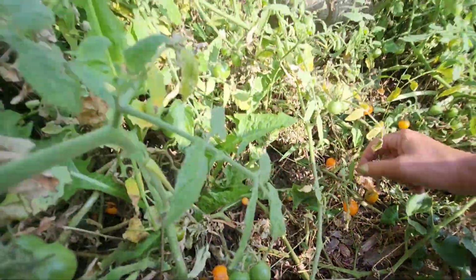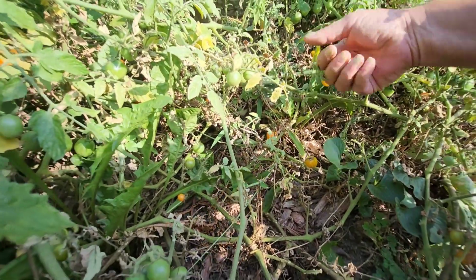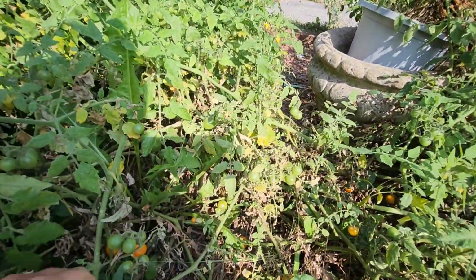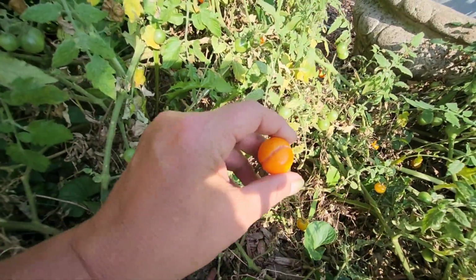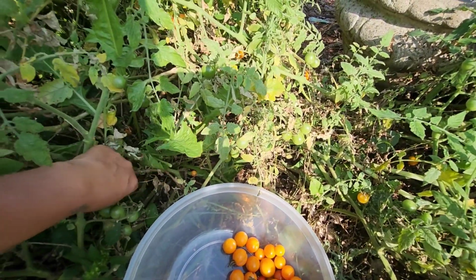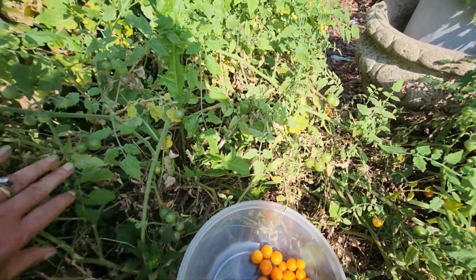So I'm in here just harvesting away. But if you want a cherry tomato that's going to do good, and this one's still good, it's just overwatered from all the rain. But if you want a cherry tomato plant that's going to do good, this would be one of them. It does great.